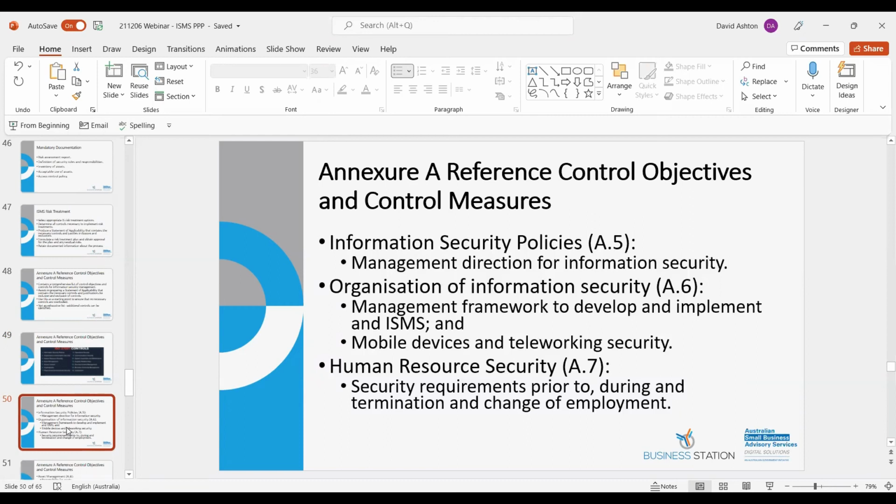So for information security policies, management direction for information security. So that's management developing the policies and procedures that give direction to employees and others around information security. Then you've got the organisation of that. So that's the management framework. So how's management going to actually go about implementing this?